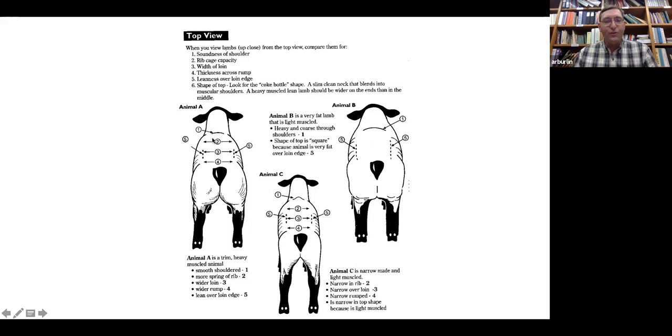But the rounder they are, so the square, just like in market hogs, if they're really square up top, there's less fat cover over the top of this muscle tissue. If they are more triangular, so they kind of come to a point, the spine is sticking up as the highest point, the tip of the edge of the spine is the highest point in their body.